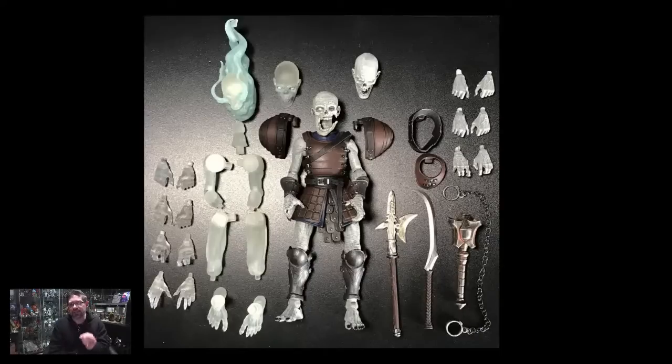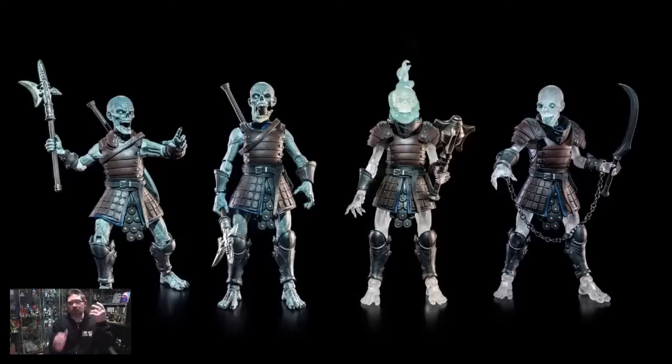So that is the thought process behind this wave: for fans that we know have lots of fodder, this is a great set for them to build out undead armies. And for people that don't have lots of fodder, we've got things coming down the pipe that are going to help them get that. So this image actually shows just 4 different builds, okay?